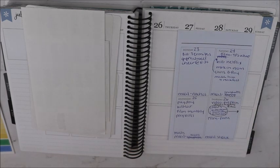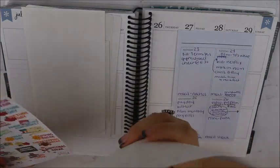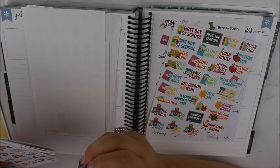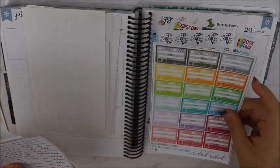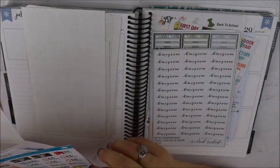I'm going to work in my classroom. So I'm gonna grab my school stickers. And I have a stack of school stickers. And I just wanna look for something that's like... I have no idea what I would use for this. I have a ton of school stickers though because, well, I'm a teacher and I love schools.